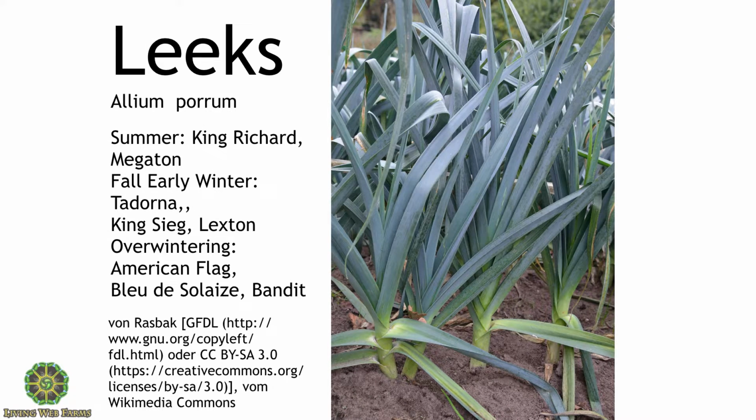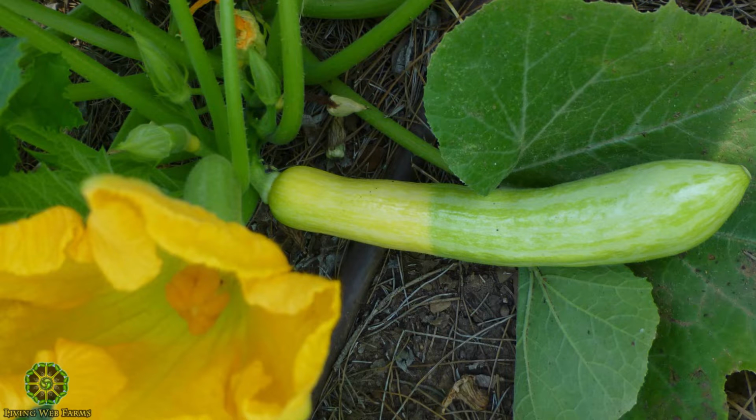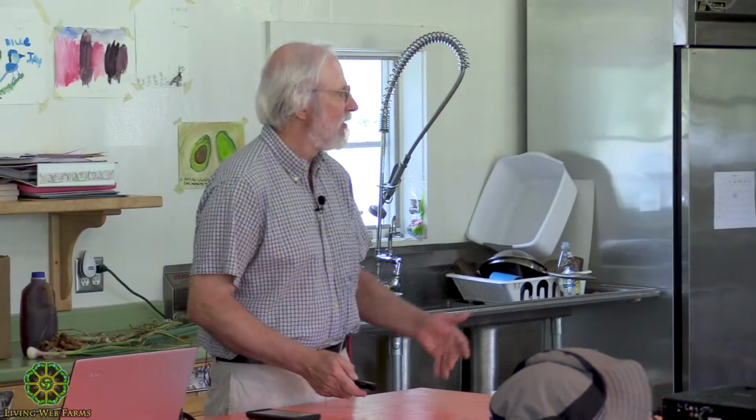Okay. Leeks, and by the way, this picture, I didn't have a good picture of mature leeks, so this comes from the Creative Commons, so I had to attribute it. Allium porrum. Summer leeks, King Richard's, Megatron kind of, I guess, will work like a summer leek too, and supposedly it's very productive, and I think it's a hybrid. I don't need hybrids in leeks. There's certain things, I'm not a purist. There are things like Zephyr squash and stuff that I'm going to grow all the time, even though they're hybrids, because they're so productive, so precocious, so pretty. But leeks, I haven't seen a big enough difference to bother. So if I can just grow open pollinated, I'd rather.